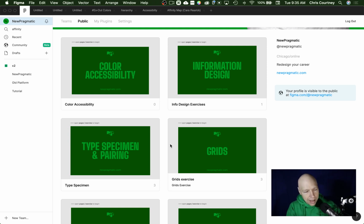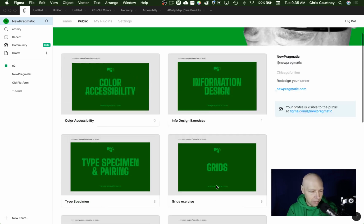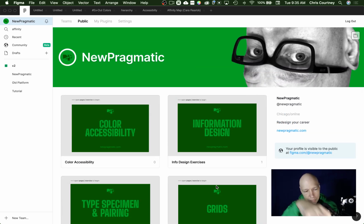So just know that everything that is a template of sorts, like you've got personas and mood boards and the kiosk prototype, all of that stuff is going to be shared publicly, so anybody can get access to that. So if you're looking for it later, just know it's there.